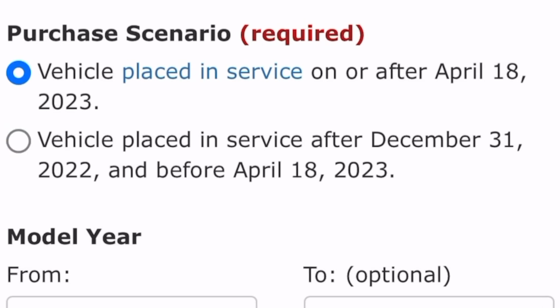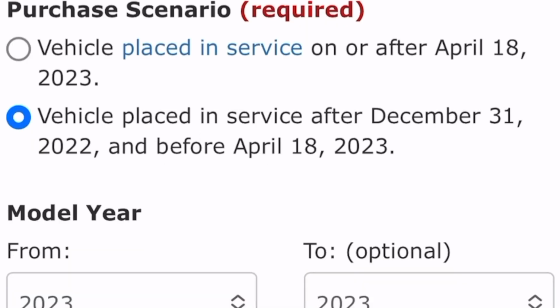Let's look at the 2 time periods for 2023. First, January 1st, 2023 through April 18th, 2023. If you placed a vehicle in service in 2023 before April 18th, there's a list of vehicles that were eligible for a tax credit.